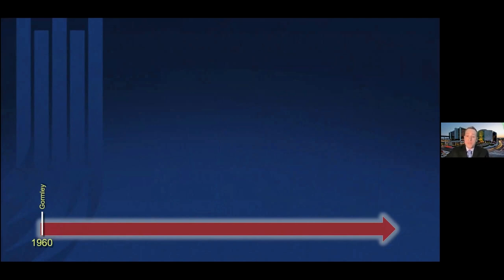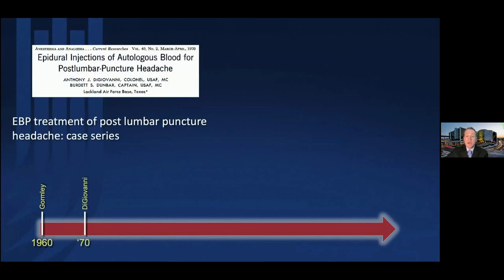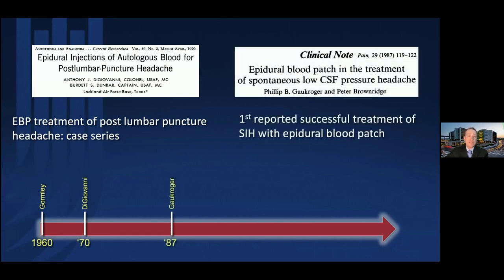Unfortunately, this publication seems to have gone by with little recognition, and the procedure wasn't widely adopted until a subsequent publication about a decade later by DiGiovanni in anesthesia and analgesia. He was one of the chiefs of anesthesiology at the U.S. Air Force Base in Lackland. They published a case series of 5 post-lumbar puncture headache patients successfully treated with autologous epidural blood patch. It wasn't until about 17 years later that there was the first reported successful treatment of SIH with an epidural blood patch, by Philip Grockhoger and Peter Brownage.